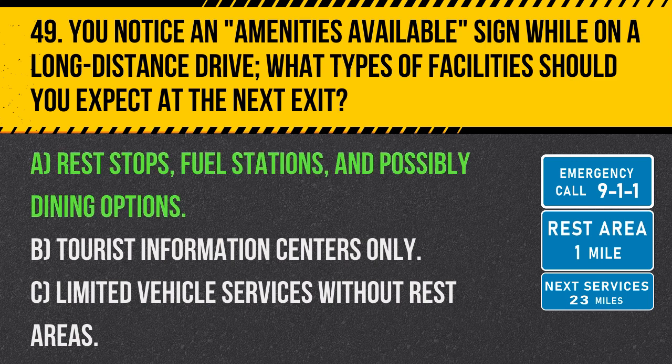Answer A. Rest stops, fuel stations, and possibly dining options. This sign typically indicates the availability of multiple facilities useful for travelers.